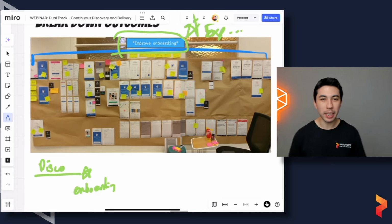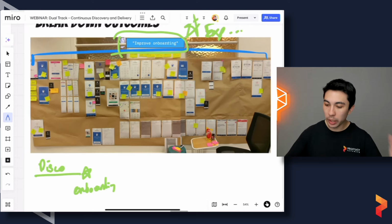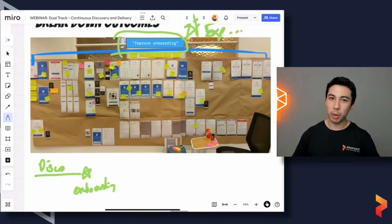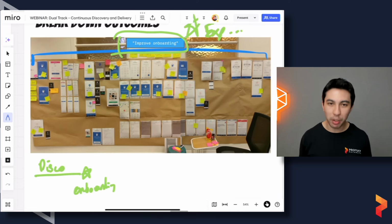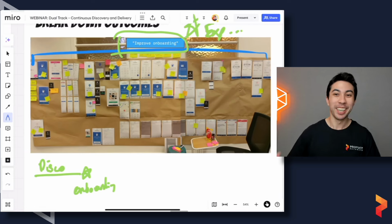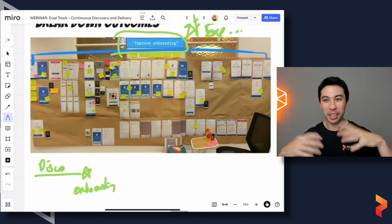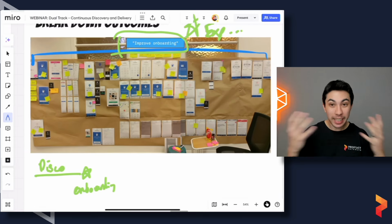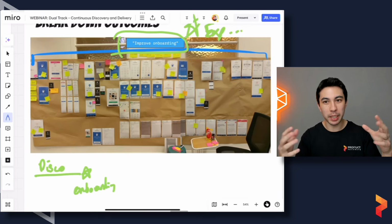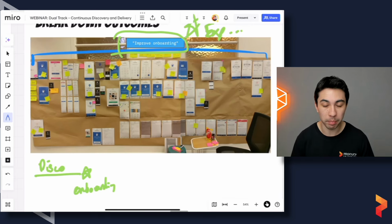A trap is taking this and then going and doing, again, the big project style discovery, where we launch into the several weeks of, let's redesign the whole of onboarding. Let's test it and redesign this whole thing. And again, because you're approaching it from the mindset of the output being a whole new onboarding.